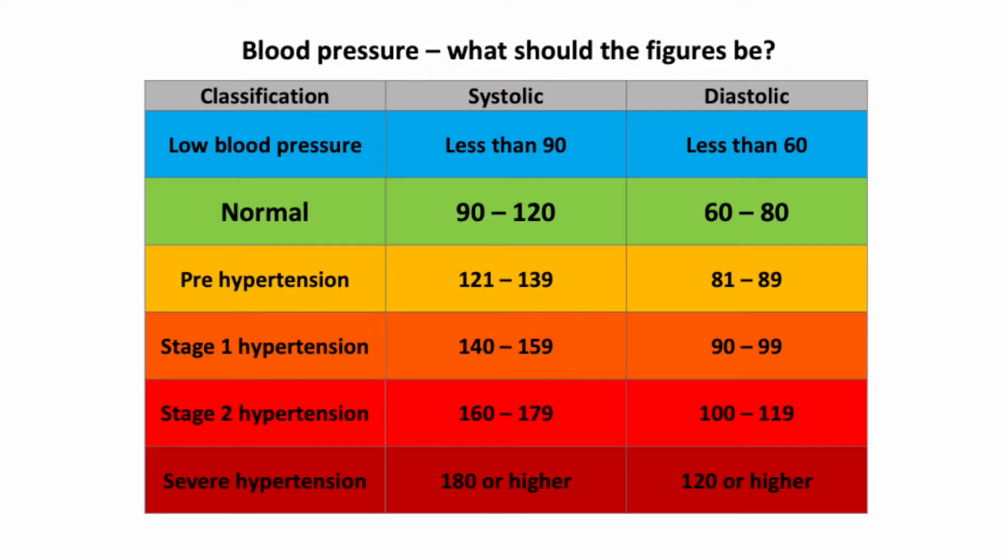So what is a normal blood pressure reading? Well, a blood pressure reading of up to 120 millimeters of mercury over 80 millimeters of mercury would be classed as normal. But you could be considered as being hypertensive if your blood pressure at rest exceeds either 140 for the systolic reading and or 90 for the diastolic reading.